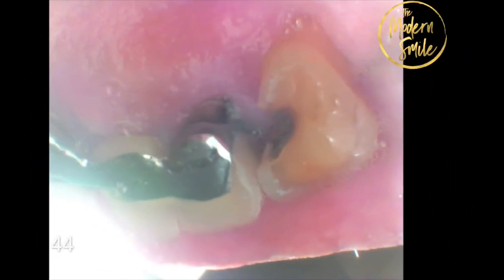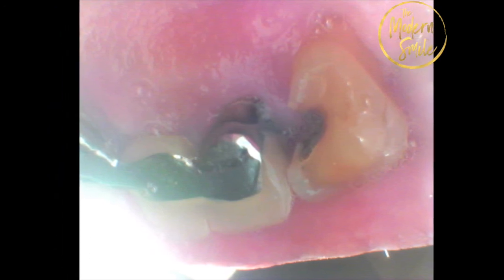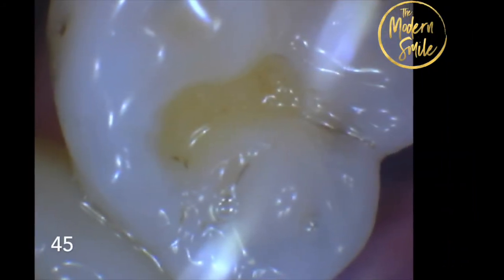Here's another cavity that happened on a front tooth. This time we're on the top teeth, not the bottom teeth. Cavities on front teeth start in the back and move forward till there's a hole. That one needed a filling.